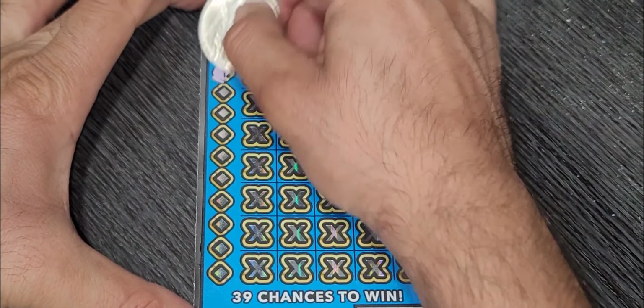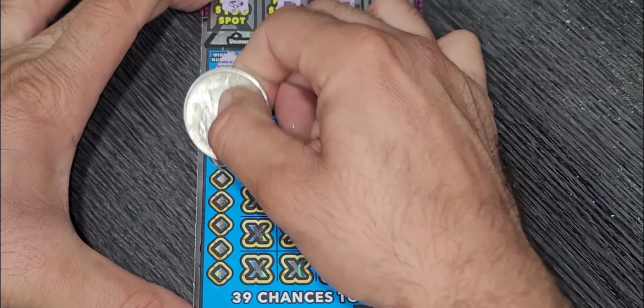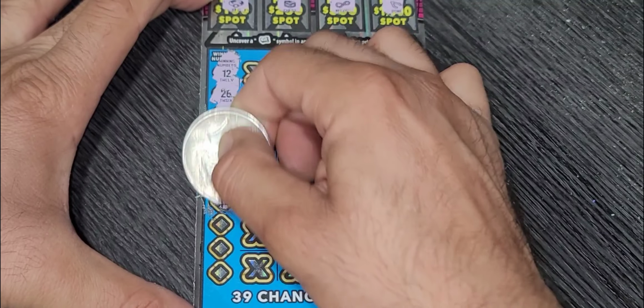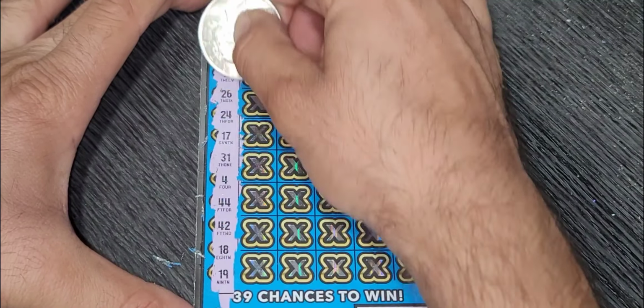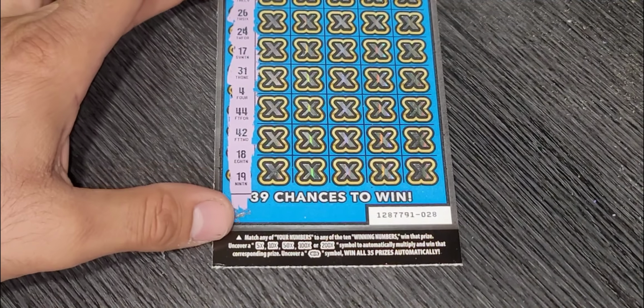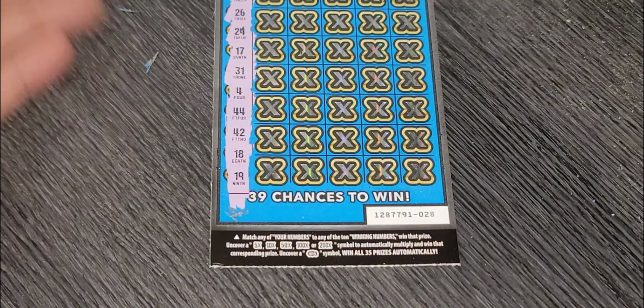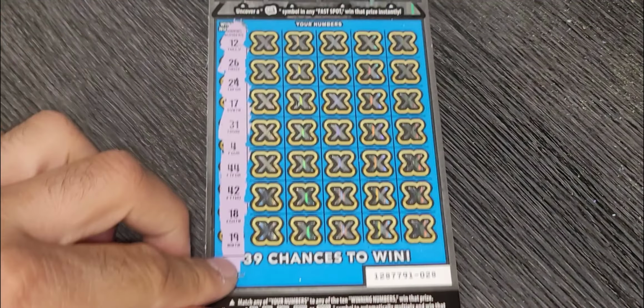Multipliers. Winning numbers: 12, 26, 24, 17, 31, 4, double 4, 42, 18, 19. And this ticket, 5x, 10x, 50x, 100x, 200x, and win all.